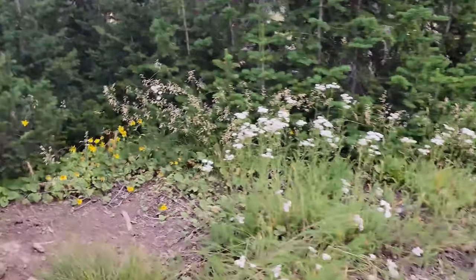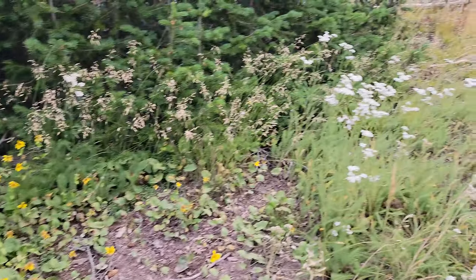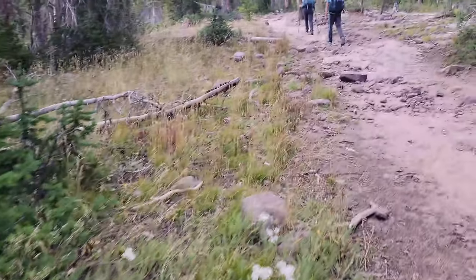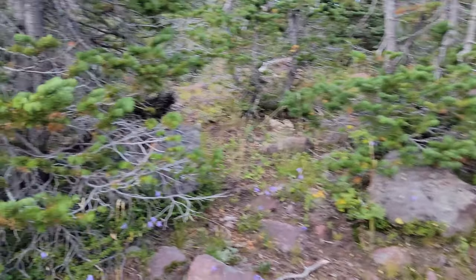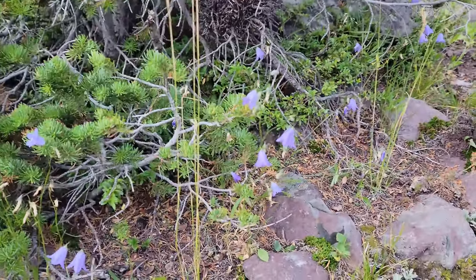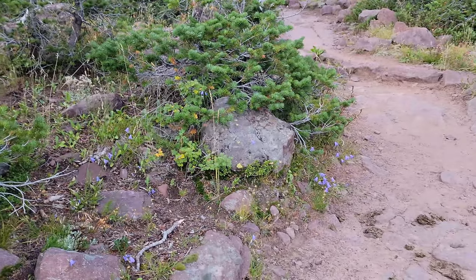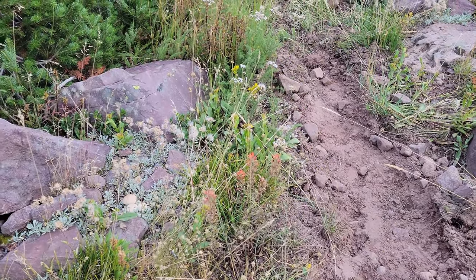Chipmunk. All right, we're late August, but we got some holdout wildflowers here that are hanging on. So we're gonna be here a little bit longer. All right, we're coming up the trail. Noticed we got some more little purple bell flowers. They're still hanging on. There's a few of them right there. And even a little bit of paintbrush.